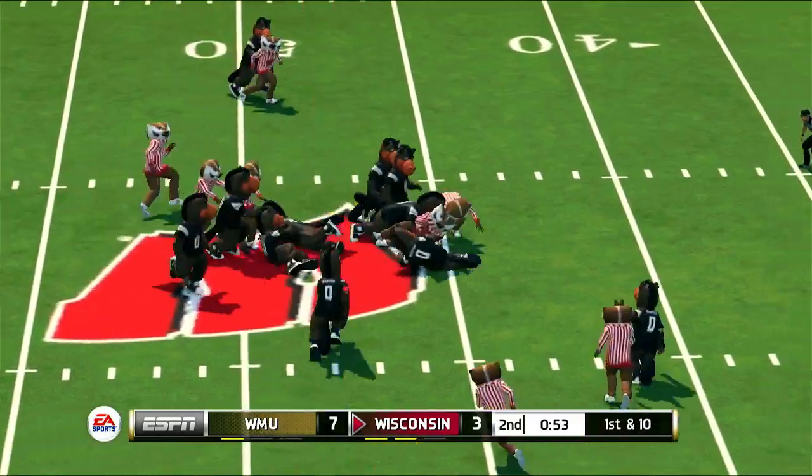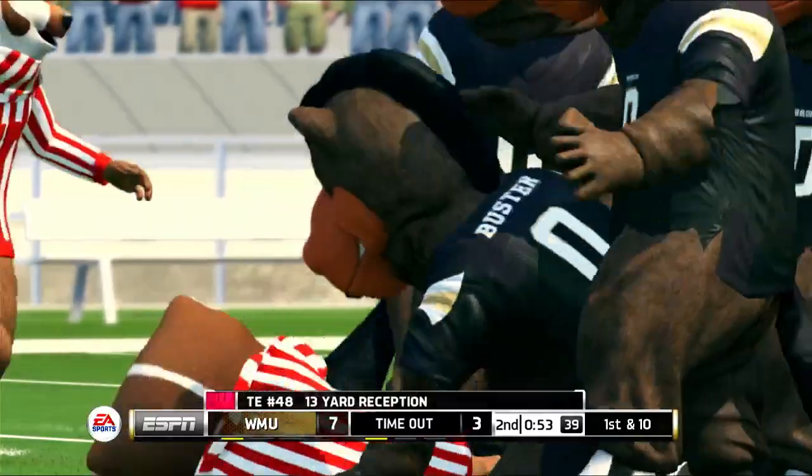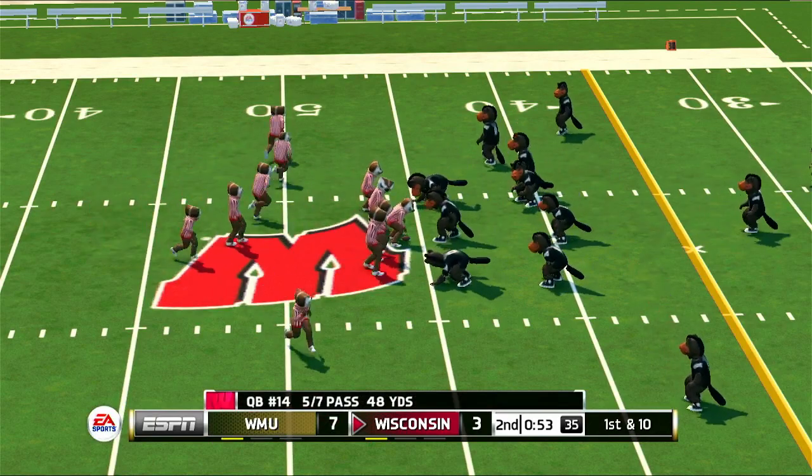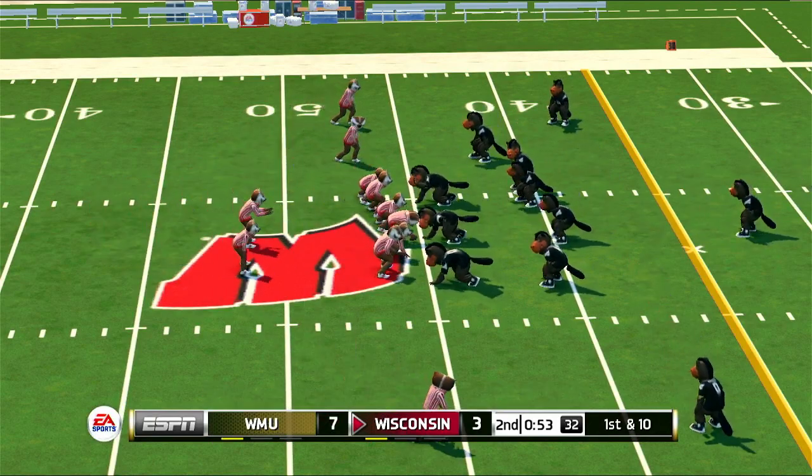Zips it to the tight end, and he is drilled at the 46-yard line. It's a great job here by the quarterback of recognizing the outside linebacker blitz and delivering the football for a first down.